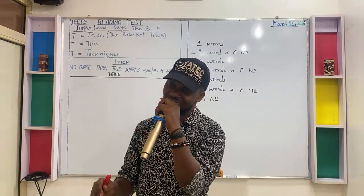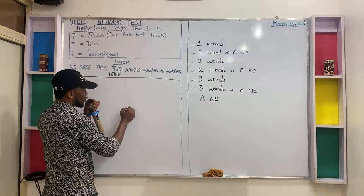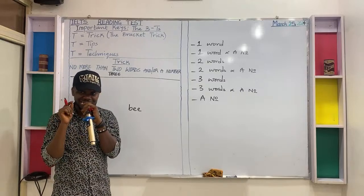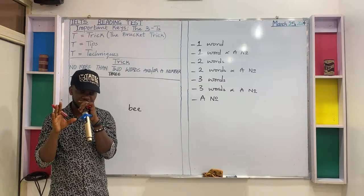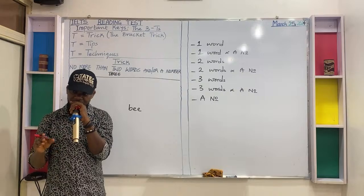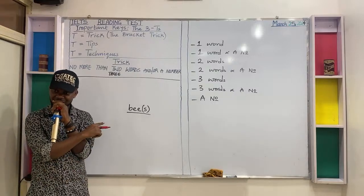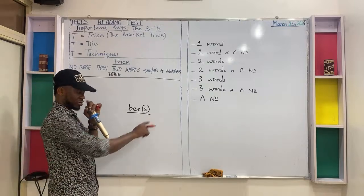So, if you are treating listening tests, for instance, you might hear a word such as bead. Bead. Now, at the end of my pronunciation of bead, there is a slight Z, but it's not very pronounced. So when you hear beads, you might be a little perplexed, confused, whether the word comes in plural or singular, right? Beads. So what do you do? You can put your S in bracket. How many words do we have here? It's singular. This is 1 word.